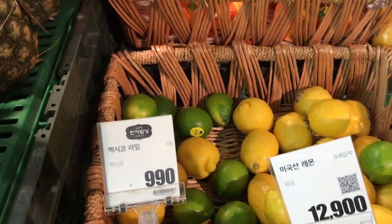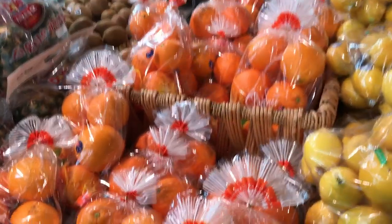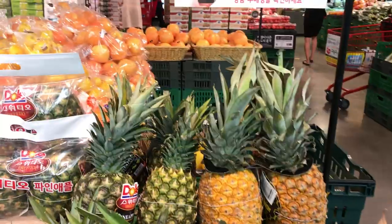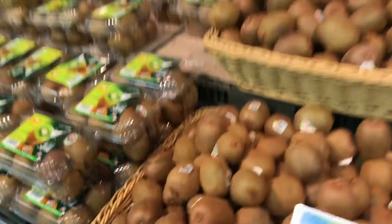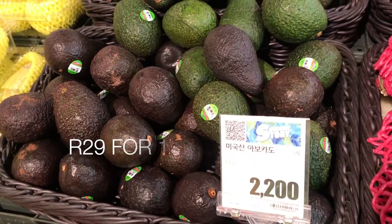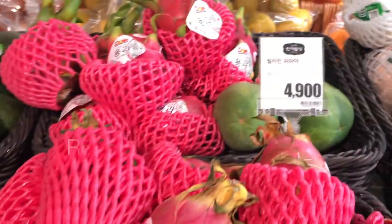One lemon is 990. Pack of lemon is 5,900. I think this is grapefruit. A bag of oranges is 5,900. One pineapple is 6,900. So fruits are very expensive. One kiwi is 690. Avocado is 2,200. Whoa! I don't know what this is.